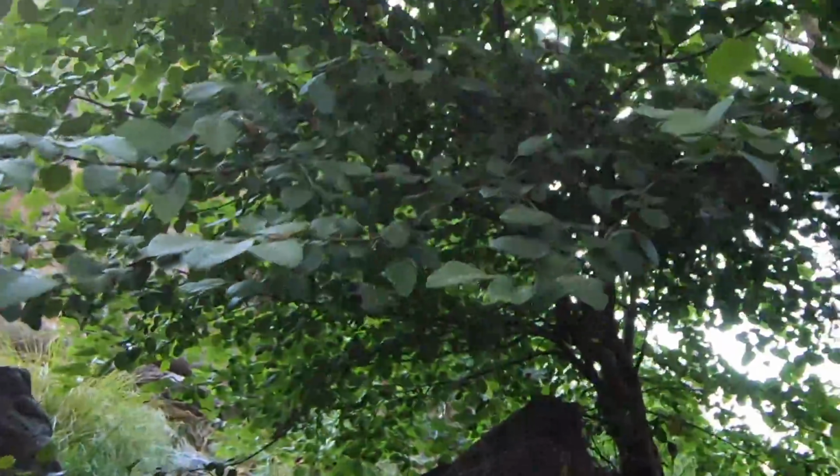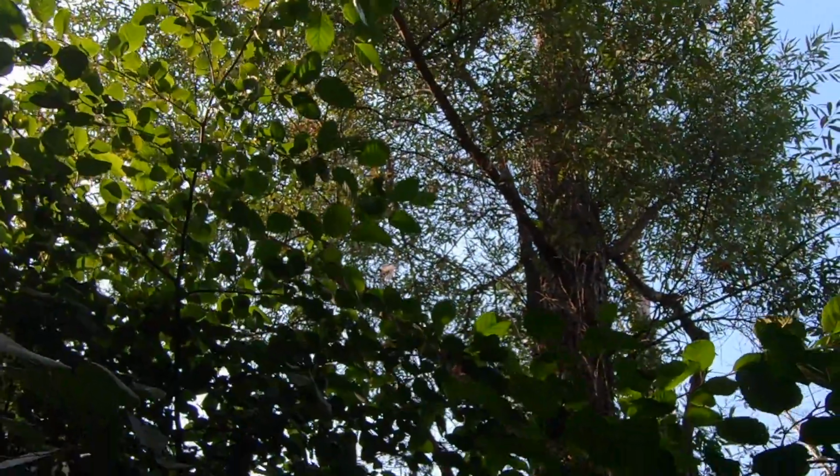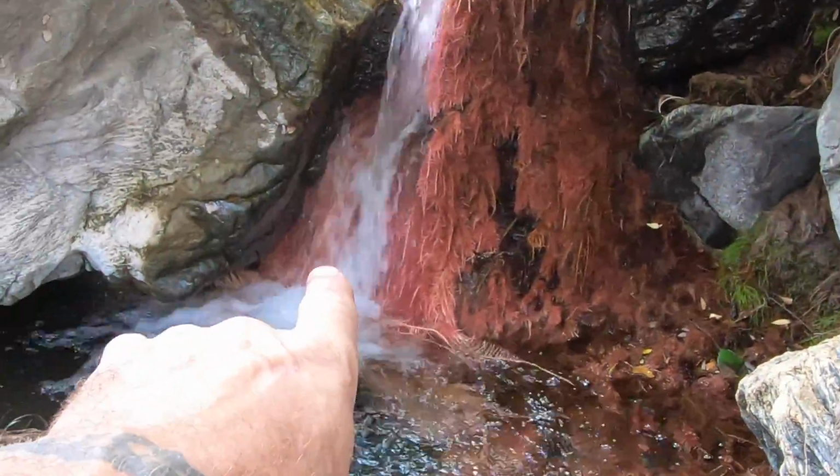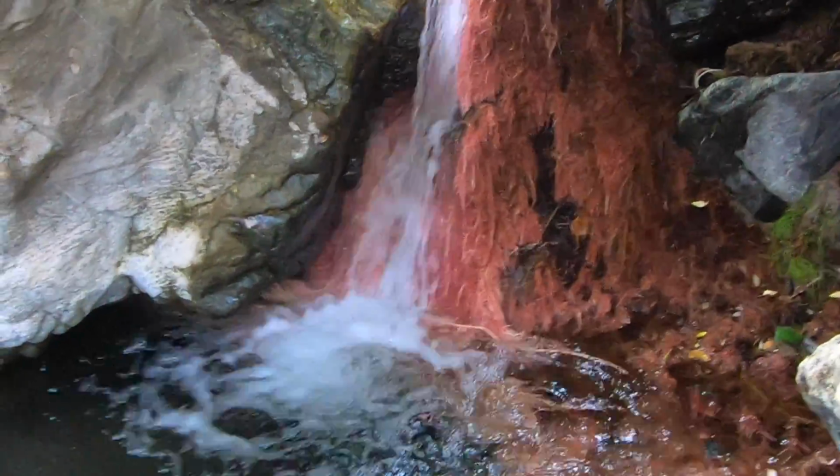Look at these roots. I believe that they're willow. And they've gone completely hydroponic, basically, just living in the water and the nutrients of the water. It actually might be off the solder, but I see a higher willow above it, so from the looks of it, I believe it's a willow. Made literally a pink waterfall.